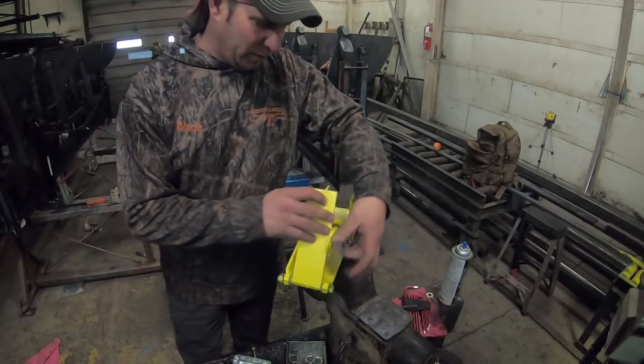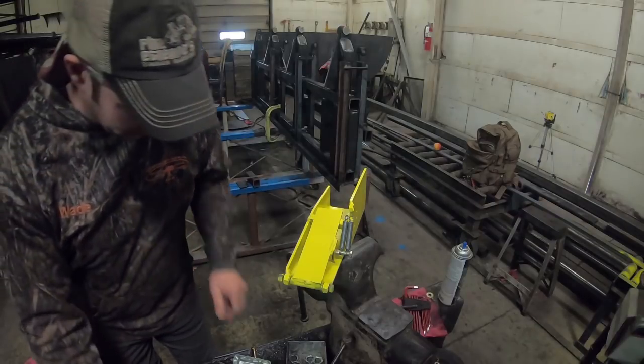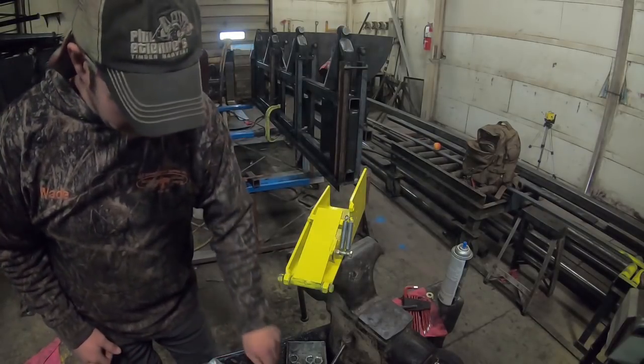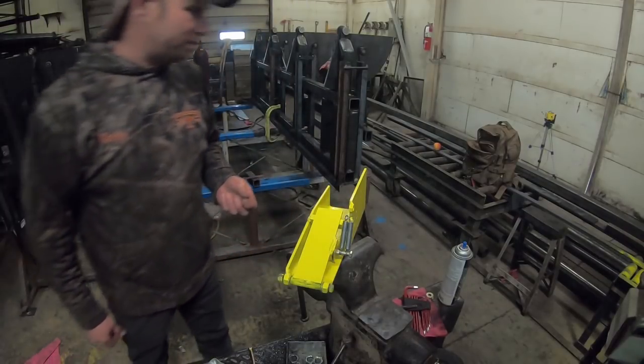Or your, I don't know what you call that. I didn't want it to be noticeable on your muscles at the end of the day that you even operated this thing through the day. There's my homemade bolt. I should kind of clean that up.